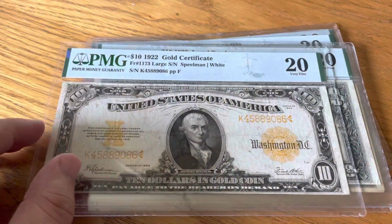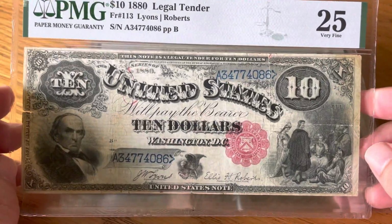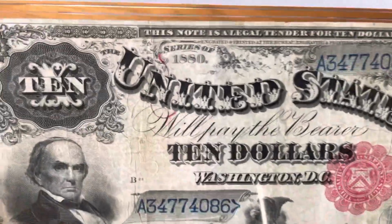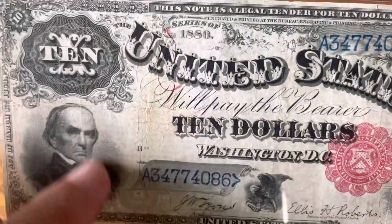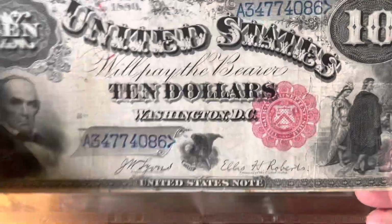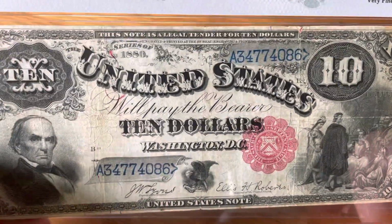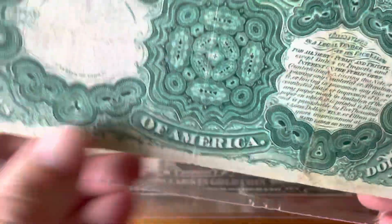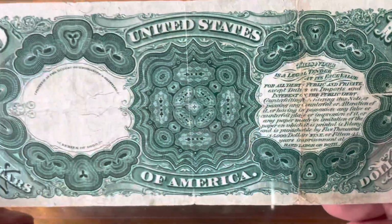And just as an example here, this one is the next step up. This is a 25. Now, when you look at this note, what you're going to start to notice is that yes, there are creases. There are pretty major creases in this one. There is a little bit of dirt, not nearly as much dirt, so the note itself is a little bit brighter. You can see this one actually is holed in the center just from those folds.